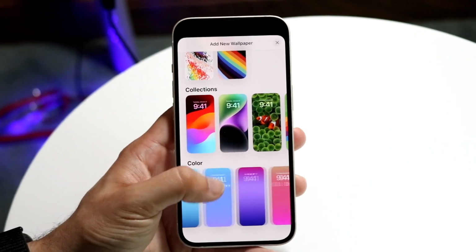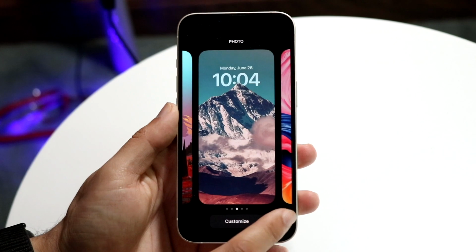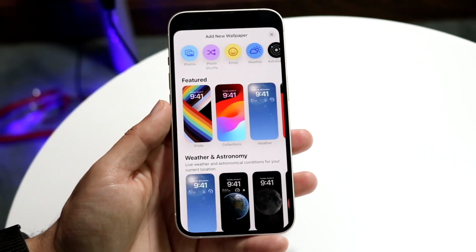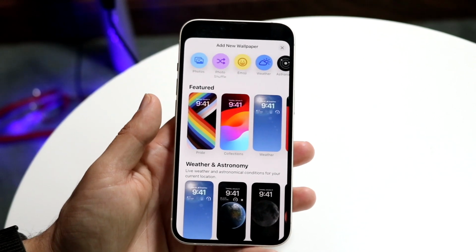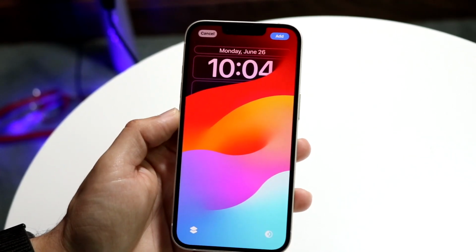So what I'd recommend doing is updating your iPhone and then going through and actually customizing and or adding a new wallpaper. And that's a really awesome thing that you can do to get a sense of like, oh, this is like a new feeling of an iPhone. It's something that's really awesome, just like this wallpaper that's really cool.